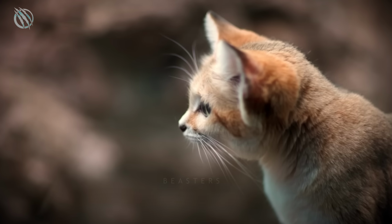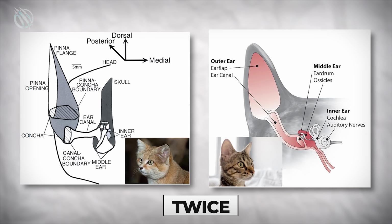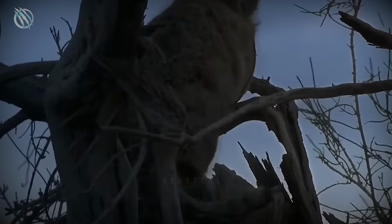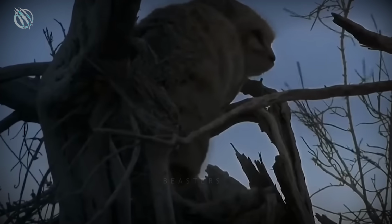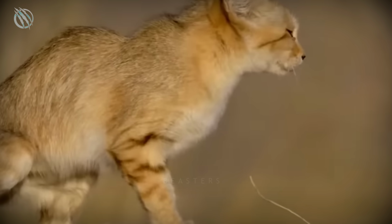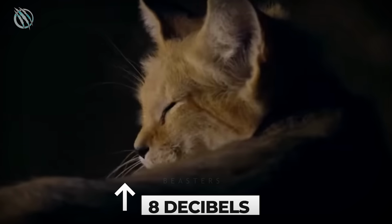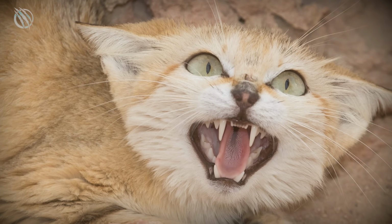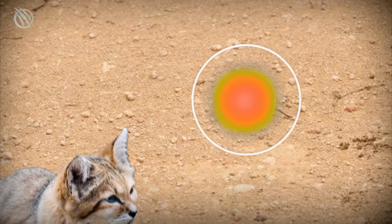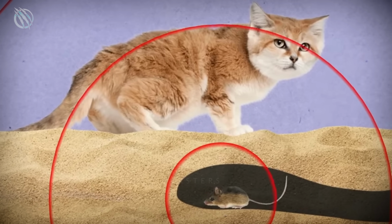First off, their remarkable ears are massive in size and feature an ear canal roughly twice as wide as that of a domestic cat. Comparing the extraordinary ears of a sand cat to those of a typical domestic cat would reveal a considerable difference in acoustic input admittance, approximately 5 times greater, and hearing sensitivity, around 8 decibels higher. These endearingly oversized ears empower them to detect prey movements in the sand, whether the prey is underground or up to half a kilometer away.